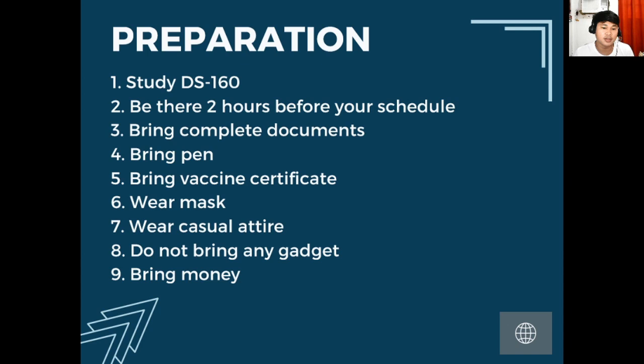Seven is wear casual attire. Because you are in an interview, you must be presentable, not over... or overdressed, but just casual. Ninth is, do not bring any gadget. It is not allowed. Your phone, any other gadgets you have.